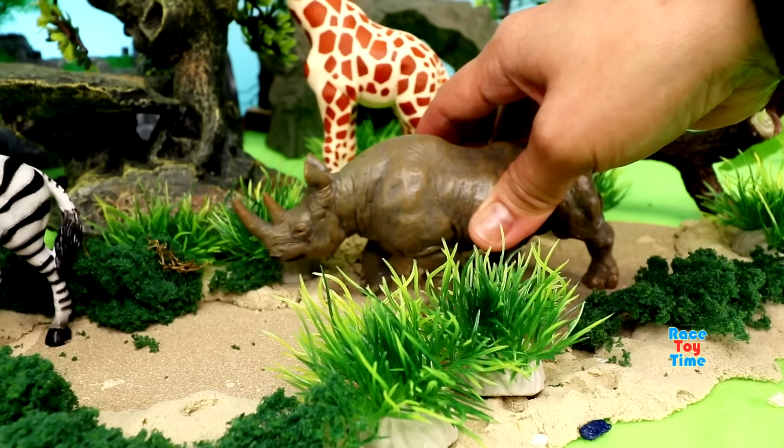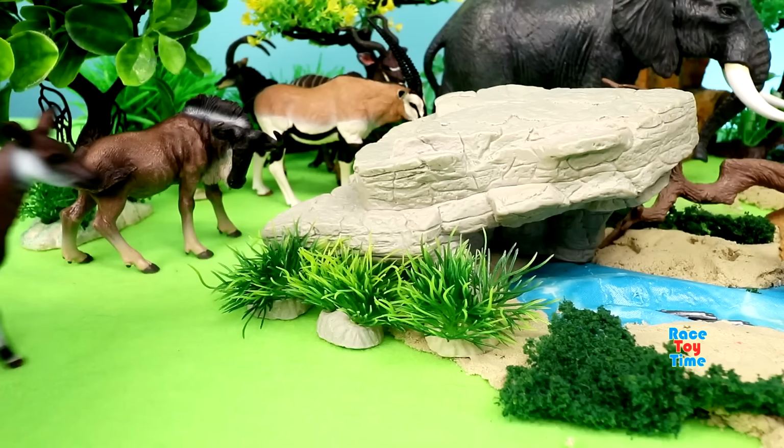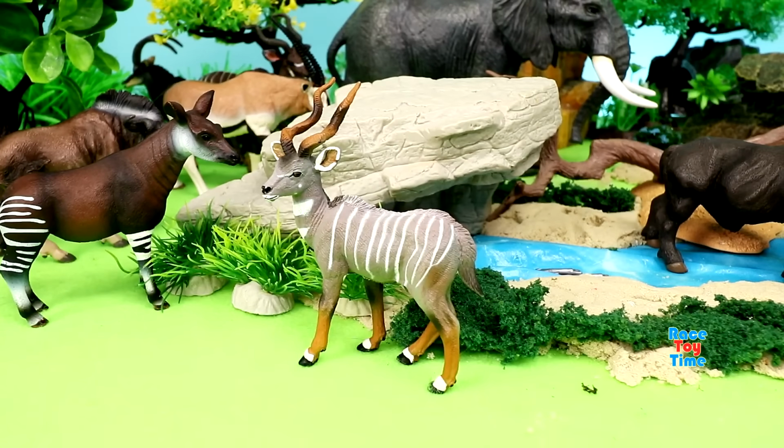Here's the big and strong rhino. Rhinos love to munch on grass too. Strong and steady camel. Shy and quiet okapi. Small and stripy lesser kudu.